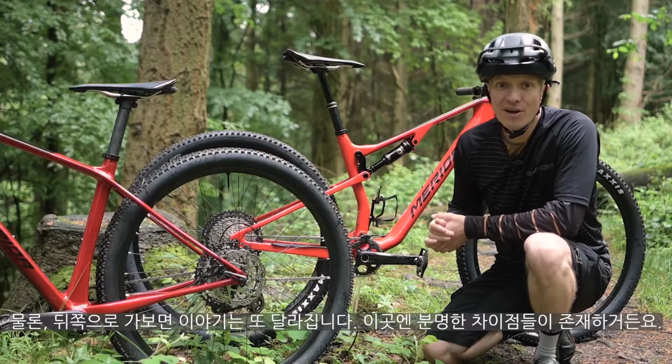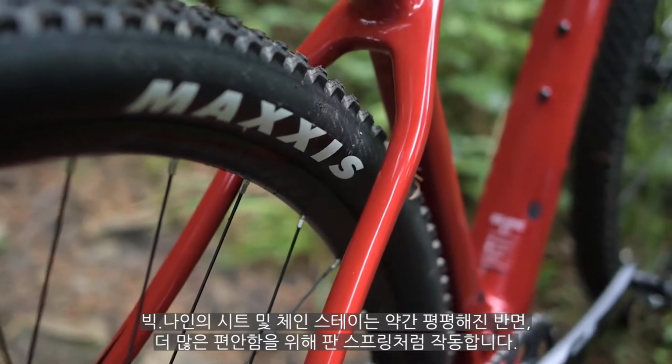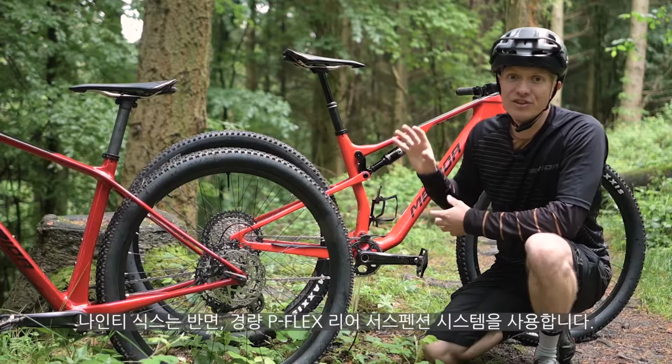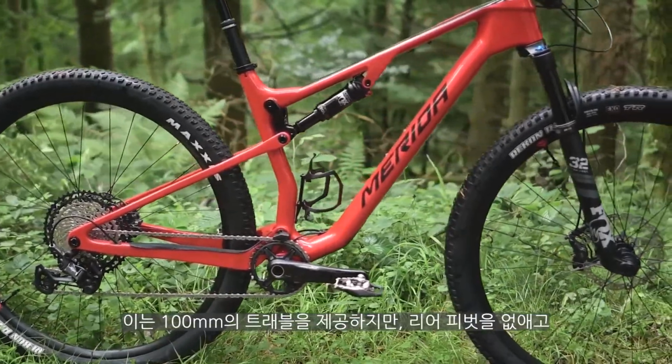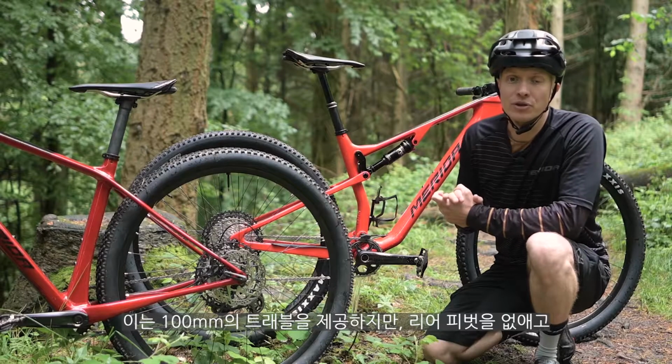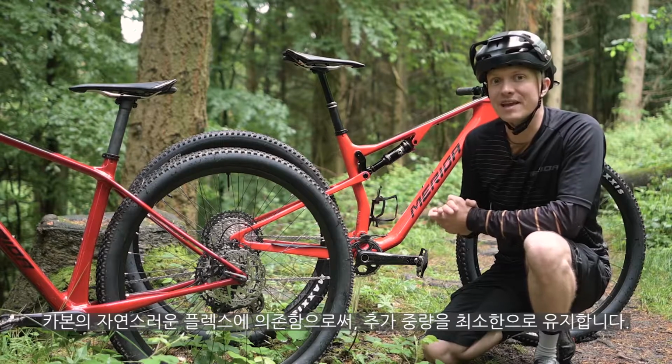Of course, it's once you get to the back end of the bikes that the differences are really obvious. While the Big Nine seat and chainstays are flattened slightly in order to act like a leaf spring to give greater comfort, the '96 uses our lightweight P-Flex rear suspension system. That gives a full 100mm of travel, but while doing away with the rear pivot and relying on carbon's natural flex, additional weight is kept to a minimum.